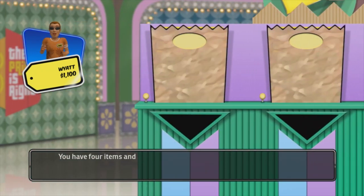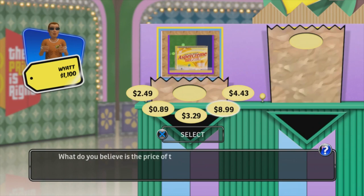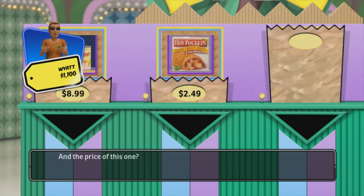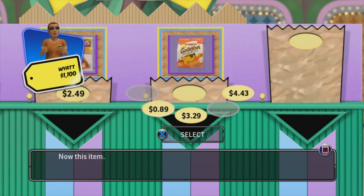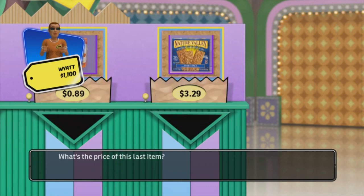You have four items and five price tags. Put a price tag on each item. If you match all four items with the correct tags, you win $16,000. What do you believe is the price of this item? And the price of this one? Now this item. What is the price of this last item?